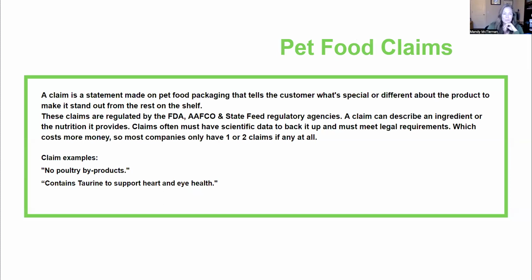Have you guys ever seen the one that says formulated for reduced stool volume? How many of you have to pick up your doggy's poo-poo in the backyard? I have a Great Dane, so he uses like 1 poop bag for each poop. So reduced stool volume is always welcome in this house.